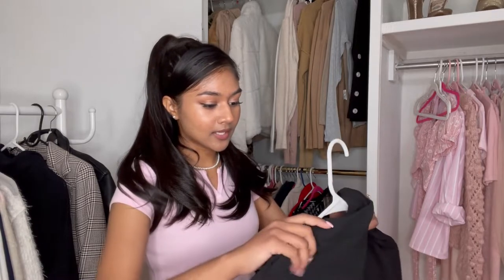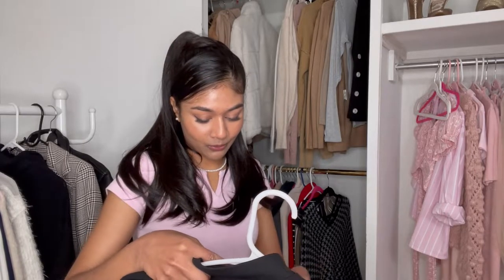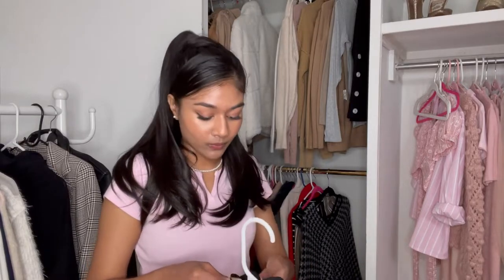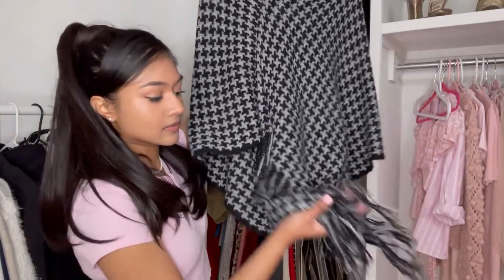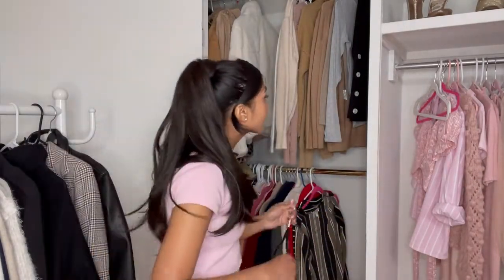If I'm wearing a jacket, I'm keeping my jacket on. I always keep my jacket on. I never take it off. It's just so annoying. So I like to wear a nice comfy coat that I can always keep on. And I'm always cold, so. Okay, I've had this poncho forever. It's starting to ravel out on the bottom. So we're gonna have to donate you, little guy.